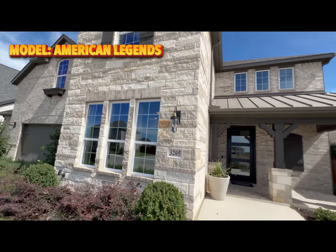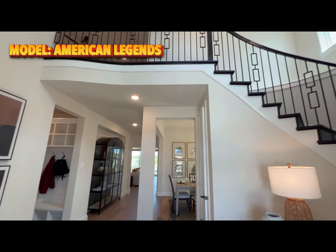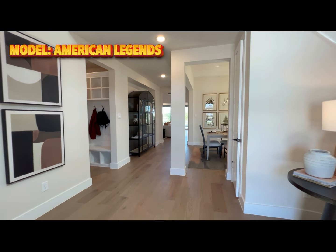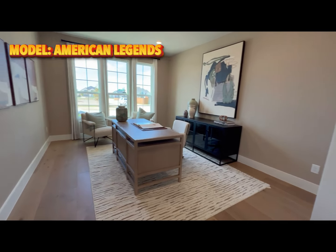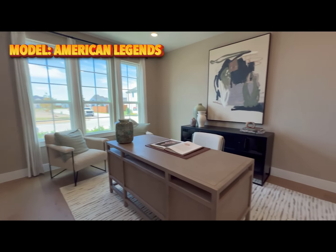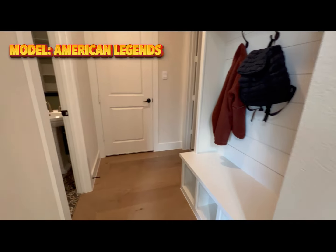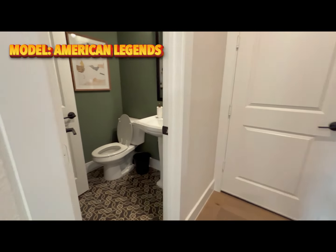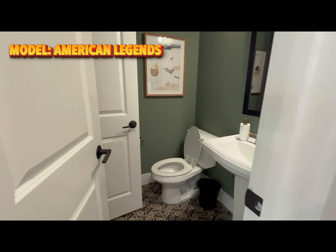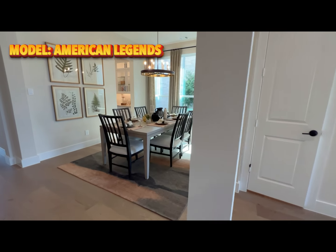Now I'm going to take you into the 55-foot model, and it's stunning. The quality that American Legend builds with is just really, really amazing. I would highly recommend them. These are going to be anywhere from 2,000 square feet up to almost 3,200. You also can get up to 4 bedrooms and then 3 to 4 baths. And so I just think you've got lots of choices. You can do a three-car tandem.